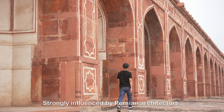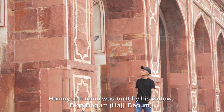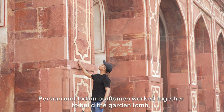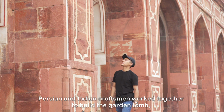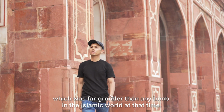Strongly influenced by Persian architecture, Humayun's tomb was built by his widow Begum 14 years after his death. Persian and Indian craftsmen worked together to build the garden tomb, which was far grander than any tomb in the Islamic world at that time.